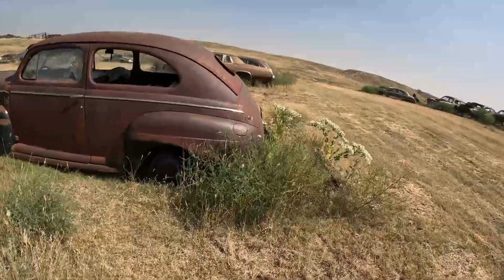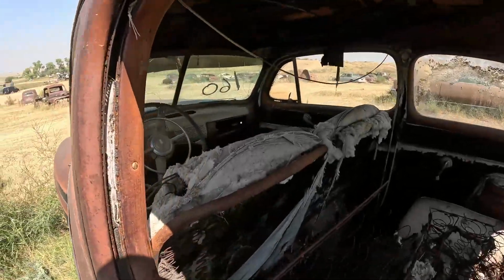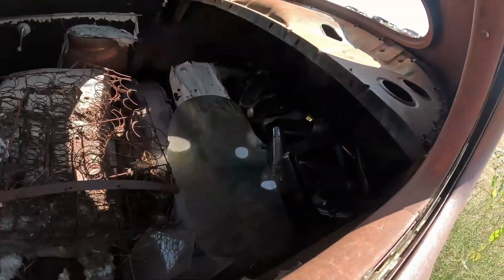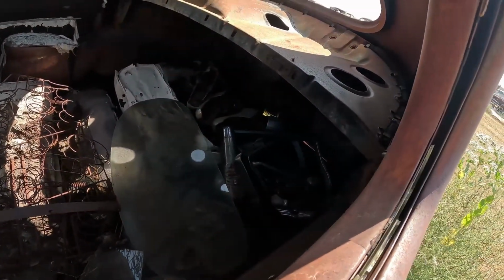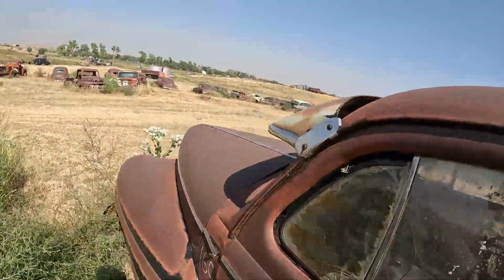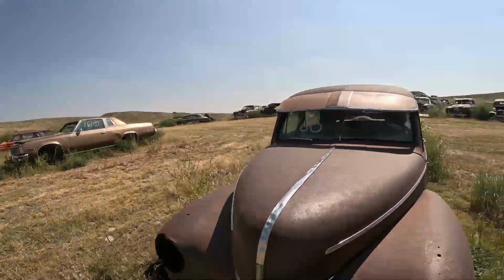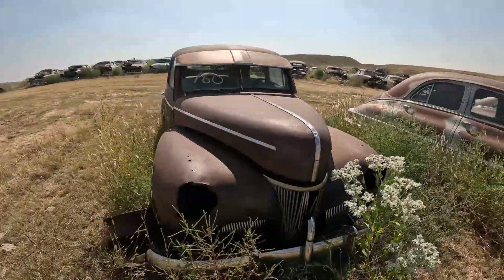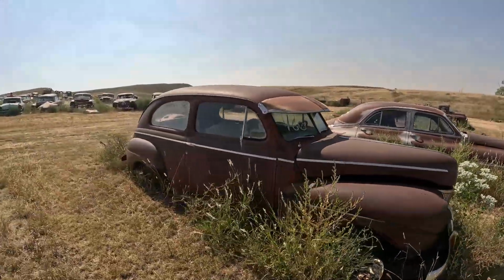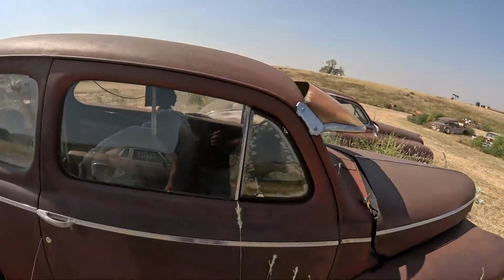Let's see what we got here. Oh yeah, this is more of our wheelhouse. All kinds of extra bumper guards in the trunk. Shoot, there's good money in the trunk. This one's 100% in our wheelhouse. It's a deluxe on top of it. Yeah. Yep, I see me bidding on this one.